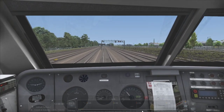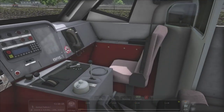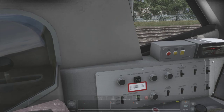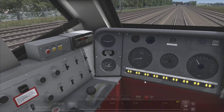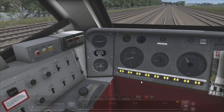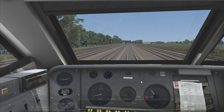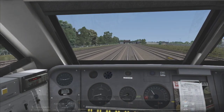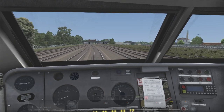When we pull into Solihull, I'm just going to make sure the DRA is off on the 68, because I think I left with it on, which means it's nice and quiet, which is kind of good. At least you're on time. Just about.